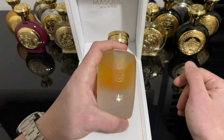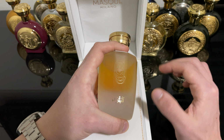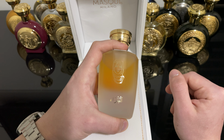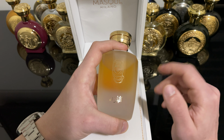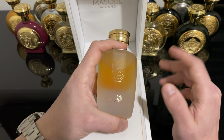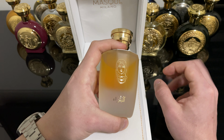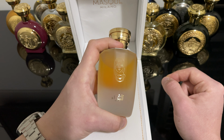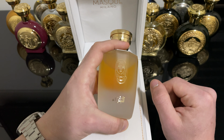Versatility here is very high. This can be worn year-round, even in the colder weather. But I see this more as a spring-summer fragrance. It can be worn during the day, during the night, casually, formally. But to me, this is mostly a spring-summer fragrance. Like I said, it is fresh, but at the same time, it is warm, a little bit sweet, and incensey. But this can also be worn in the winter time. Extremely versatile.